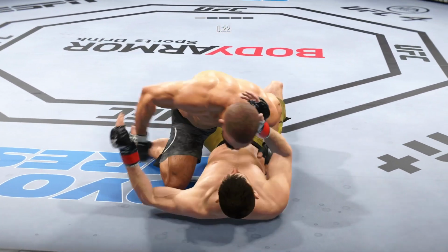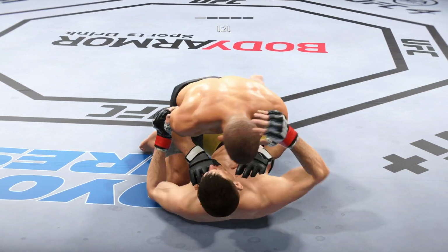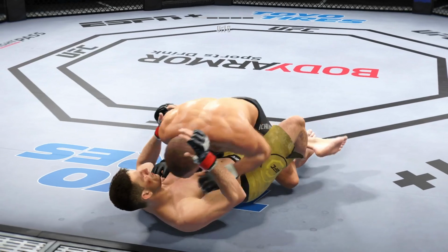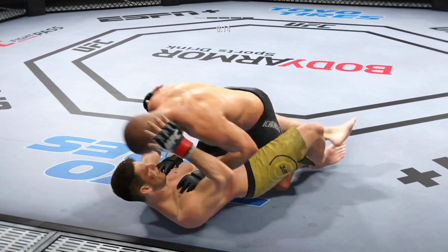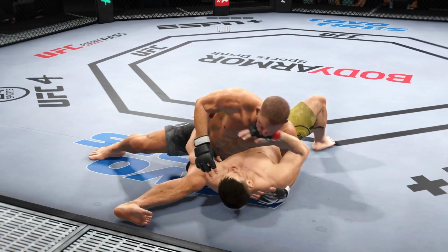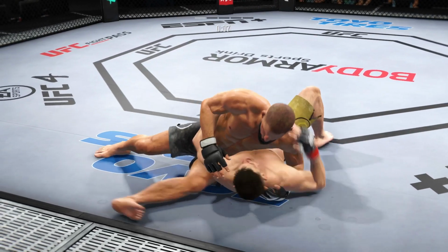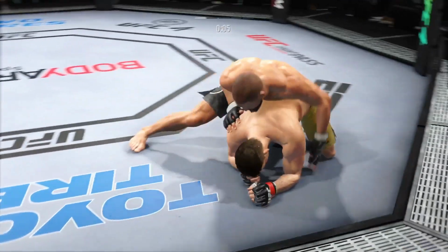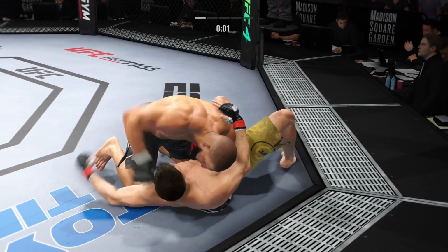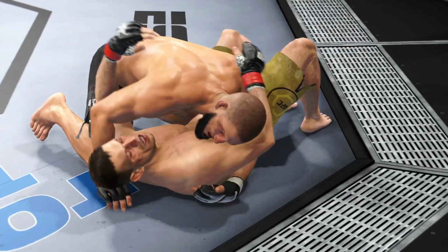All right, he's very comfortable fighting off his back, DC. Now looks like he's trying to hip escape. Yeah, he's trying to hip escape or maybe look for a Kimura here. 10 seconds now in round one. All right, side control now. We'll see if he can advance position. Round two is next.